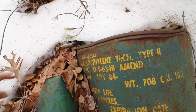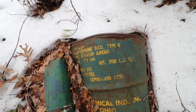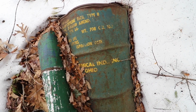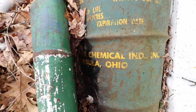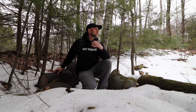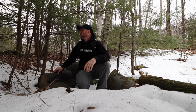Oh, what do we got here? Something chlorothene, tech, type 2. Oh man, expiration date. Wouldn't that have been good to be able to see? Somewhere, Ohio. And this is why exploring is fun. You never know what you're gonna find. Yeah, there's all cut up telephone poles, probably using them for roadside barriers.